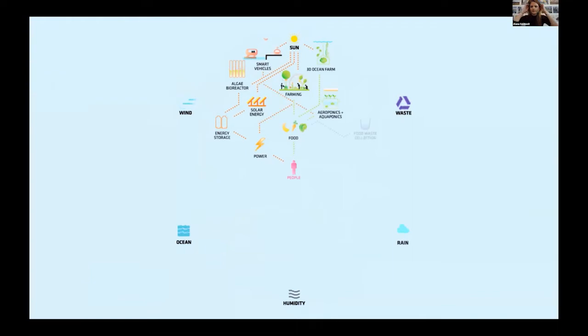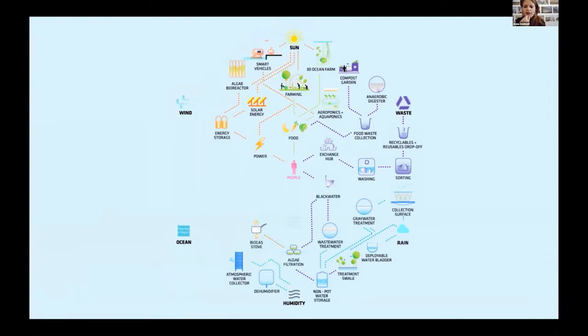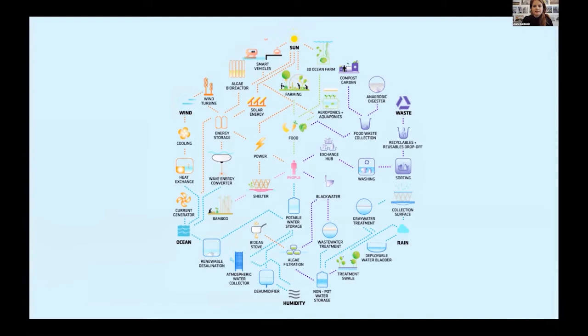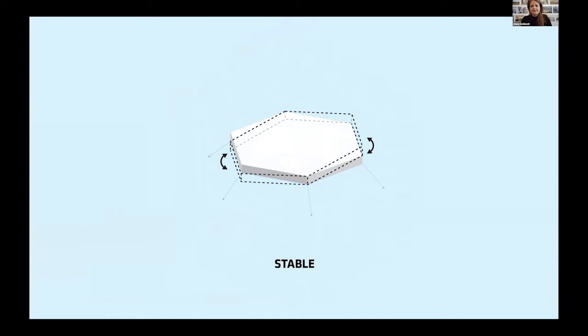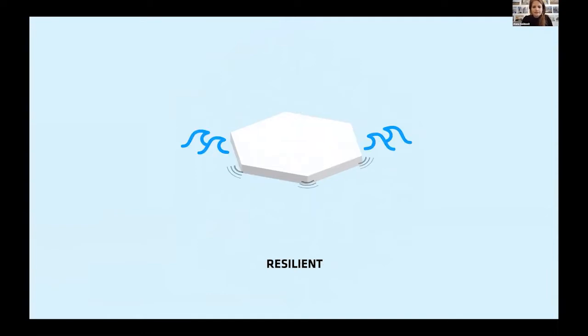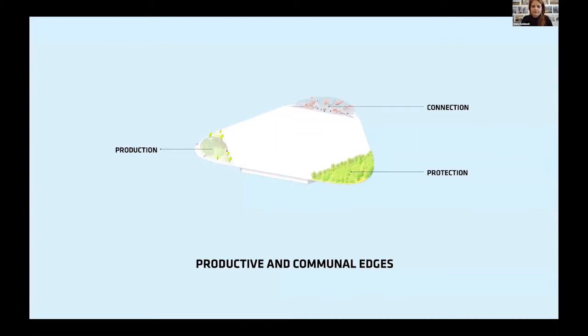Again, you can see here the diagrams evolving around the sun and the rain and the ocean and humidity to power and charge all of the facilities and the infrastructure that you need for people to exist separate from land. One pontoon is about 2.1 hectares. We designed it as a hexagon so that it would be stable and resilient, buoyant with the waters moving up and down, and also easily mobile and aggregated into different forms and different systems. These petals or skirts around the edges are allowing for access and protection and for food production along the edges.